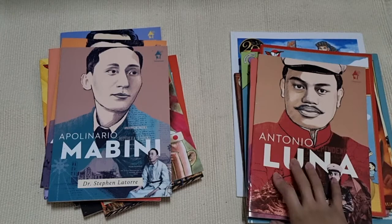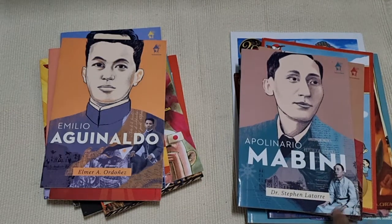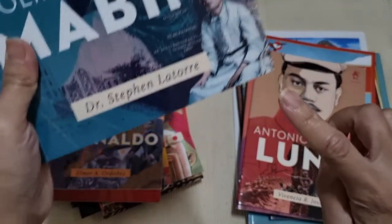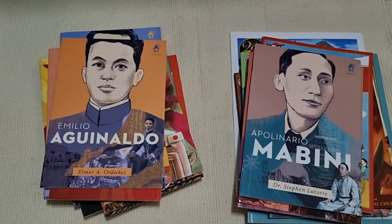And so we move on to Apolinario Mabini, and you know, he is always painted or portrayed as somebody who's paralyzed, who's always sitting in his chair, in his wheelchair. But for most of his life, he was actually walking. He was healthy. Not really healthy because he was a sickly child, but he was walking. He was on his feet.